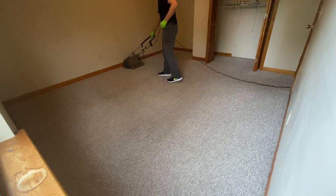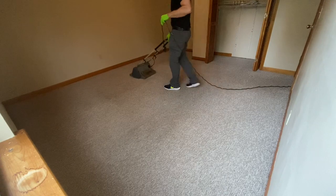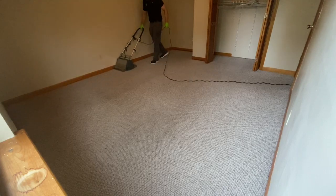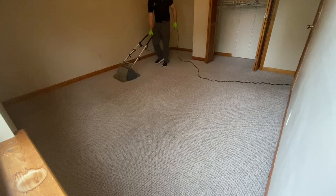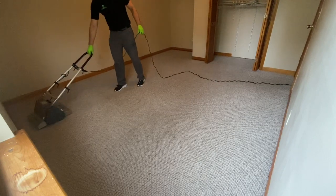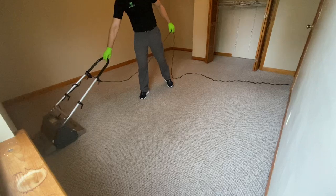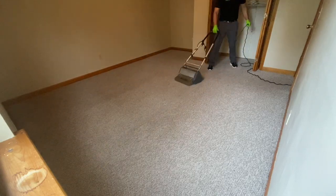And all it does is agitate the preconditioner into the face yarn or fiber of the carpet. In addition to helping massage the preconditioner down into the fibers, these two brushes also dig out even more dry soil even after we've commercially vacuumed the carpet. Matter of fact, oftentimes the customer thinks that the cleaning is done after we pre-spray and use this counter-rotating brush machine, or CRB, because of how dramatically different and clean the carpets look after this one step alone.